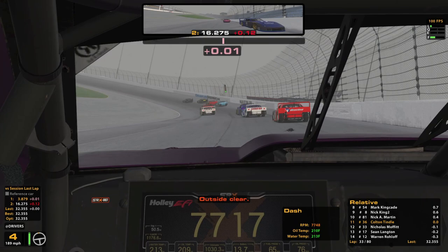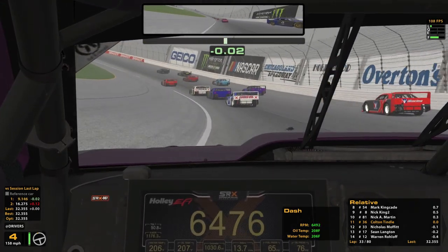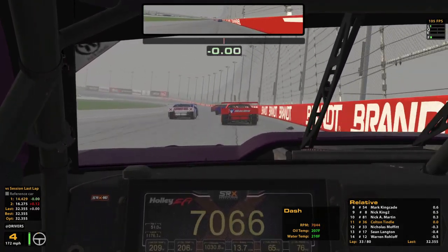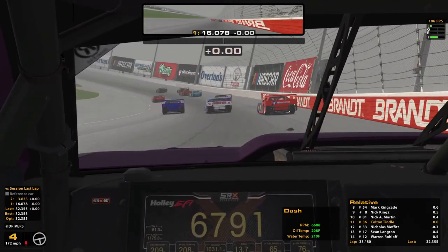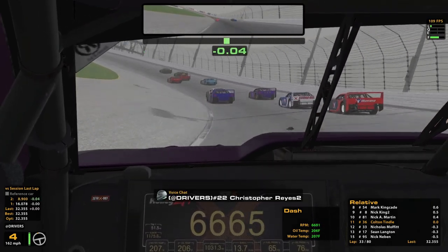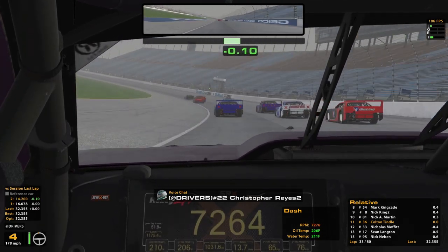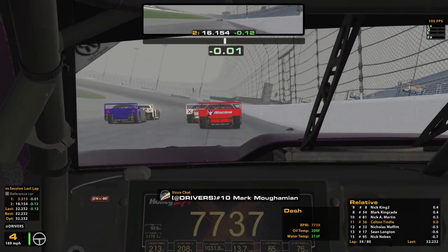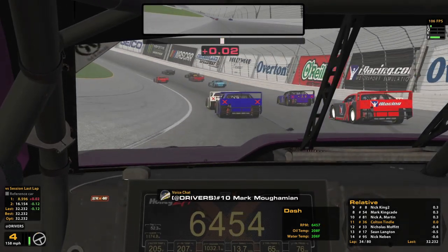Outside, clear. Too close to clear right now, so I'm not going to do it. He has a bad push, it looks like. Loses all his momentum out there. Don't get front end damage for yourselves, guys. It really slows down your ability to draft. Yeah, fresh tires there, Kenny? No. Oh, damn, you're making it work good.